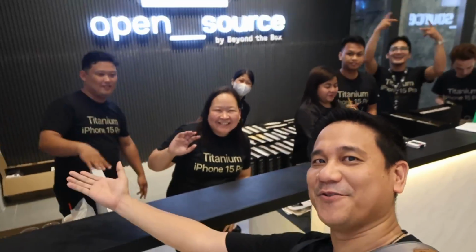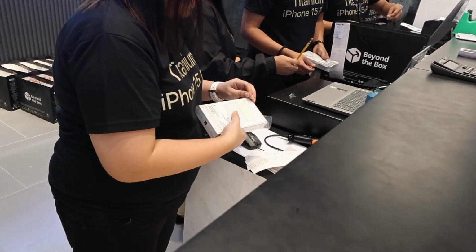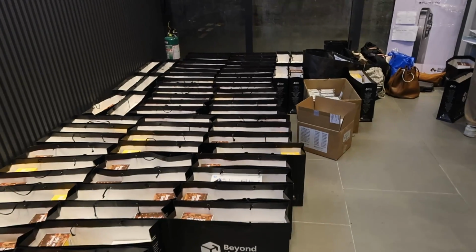Alright, so we're here at Open Source by Beyond the Box at Parqal. Miss Evelyn and the crew! Congratulations! Like launch! Ang dami bumili sa inyo. Your branch po.